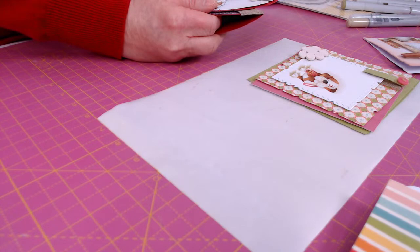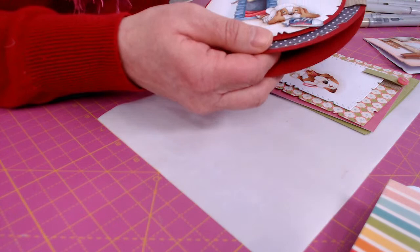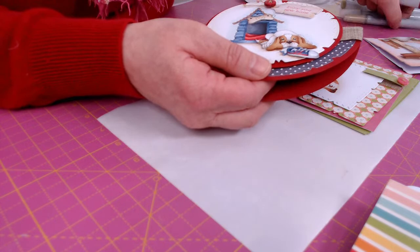Somebody just asked, sorry, I've got to go back. Jacqueline Smith has asked what pens you use. So we were just saying you love your Copics. I love my Copics, Copic Sketch and Copic Ciao.